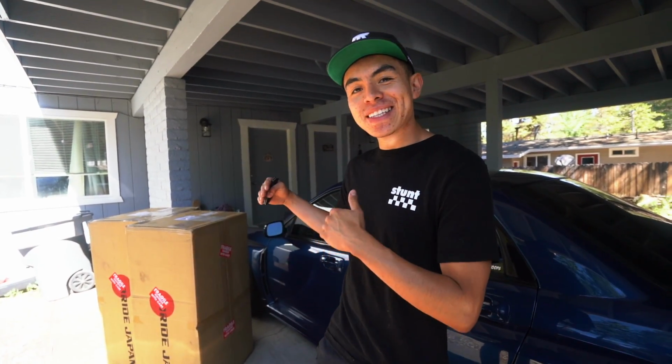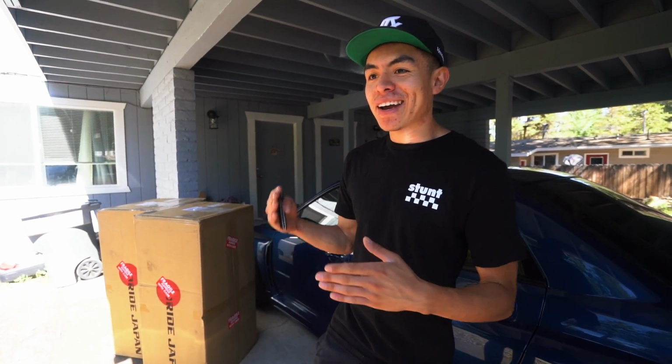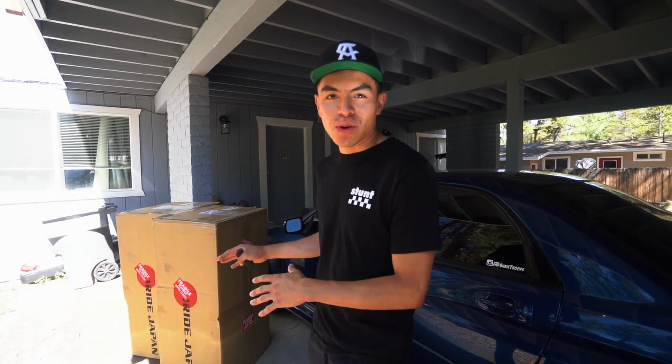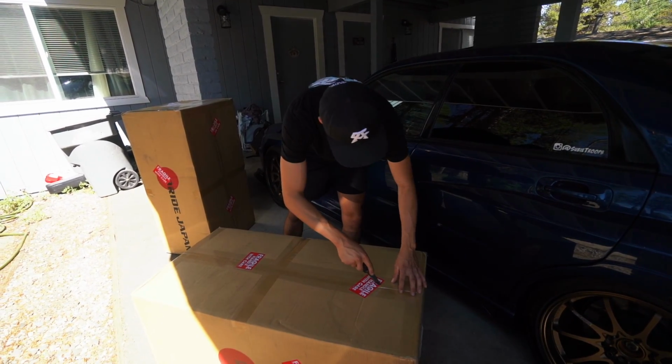I'm super excited. I guess a little backstory on this. I wasn't really expecting these seats as soon as I got them. So there was a shipment already coming from Japan, and I got the chance to acquire them if I wanted to. But let's get these unboxed and show you guys what we went with. We're gonna be super careful here so we don't actually poke the seat or anything.